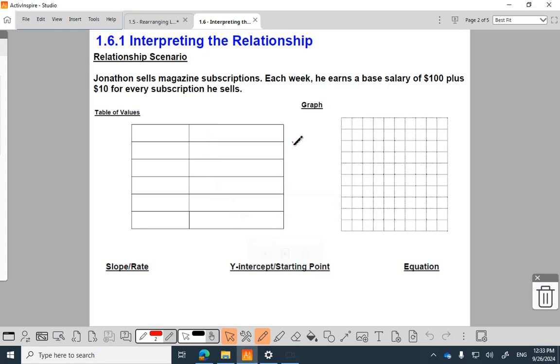Today, interpreting the relationship. Actually, this will go real world on you. This will start to deal with actual real world situations. All those Y's and X's and all that stuff might have been driving you nuts. It might not be your thing. This will be more real world. Some people find this easier when we just start to talk about real world situations.